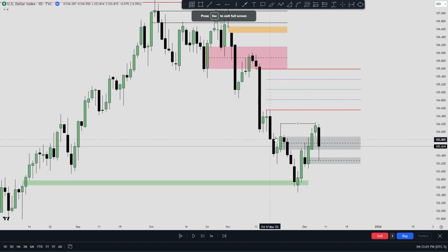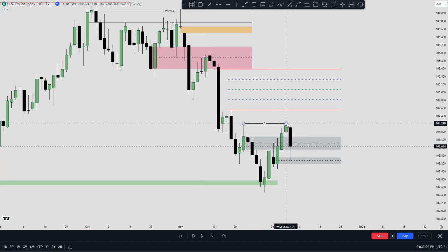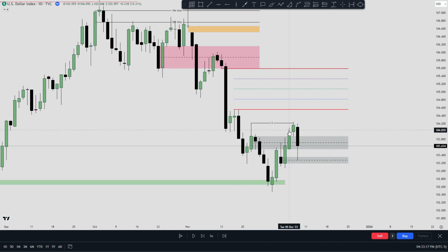I'm also looking at the dollar here for my bias. So overall, as you can see for the prior day here, the dollar did come up and reach its objective for the week, which I did have for the dollar, which was this November 22nd buy side liquidity. As you can see, the prior day, the dollar did come up and reach that objective.